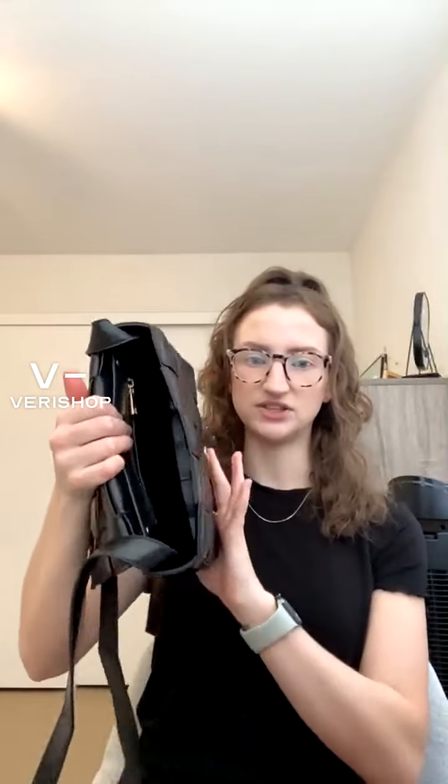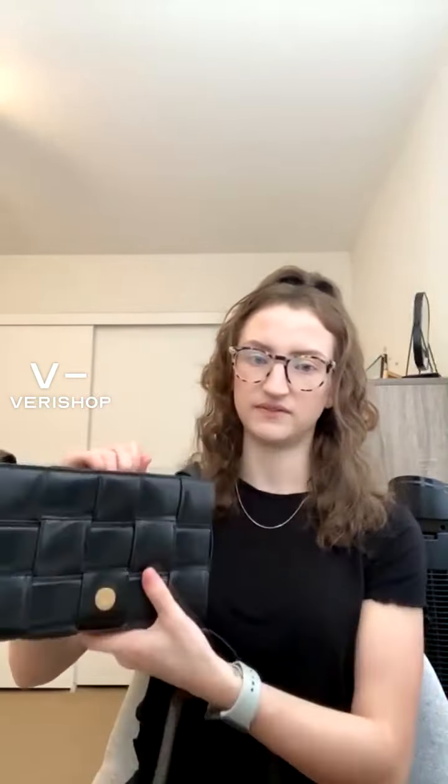This one also has, let me open it, a lot of space inside, and it's kind of a stretchy material, so you can fit kind of a lot. You can also take this little flap off if need be. And yeah, this one's only $35, so definitely super, super affordable. Yeah, those are my 2 favorite bags from the Verishop app.